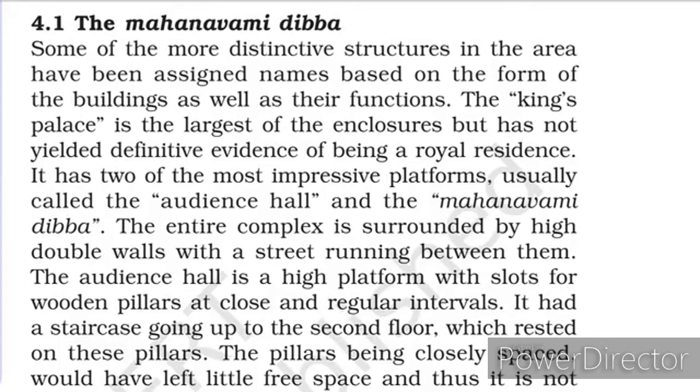The main complexes of the royal center were as follows. The first one is the King's Palace. Now what is it? It is the largest complex of the royal center. There is no definite evidence to show that it was a royal residence, but it had 2 impressive platforms. They were called the Audience Hall and the Mahanavami Dibba. The King's Palace was surrounded by a high double wall with a street running between the 2.